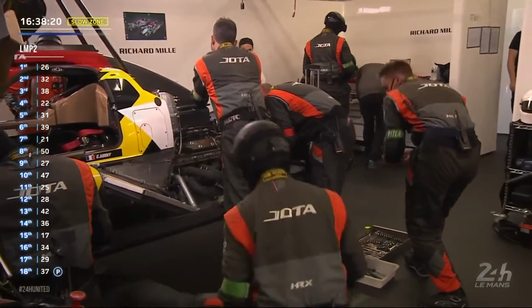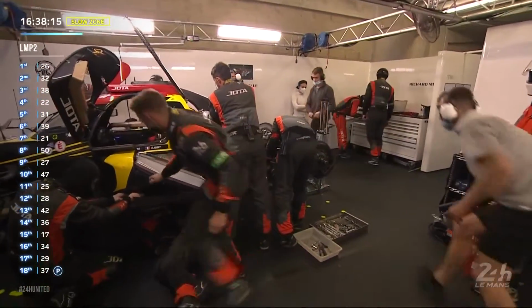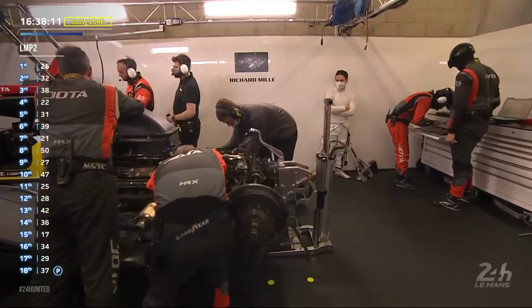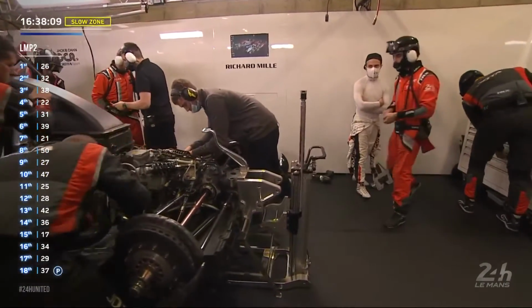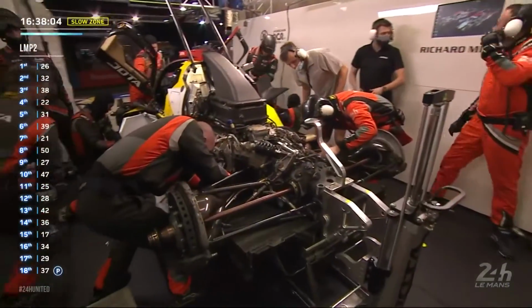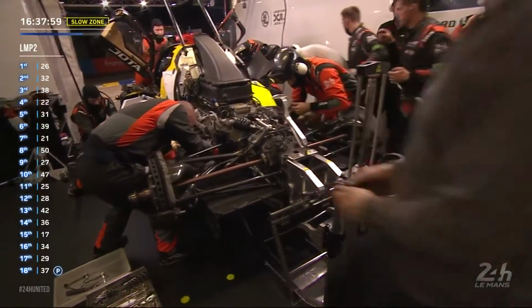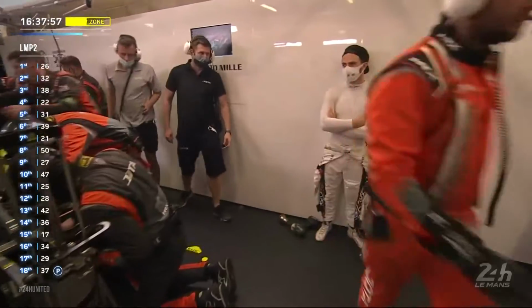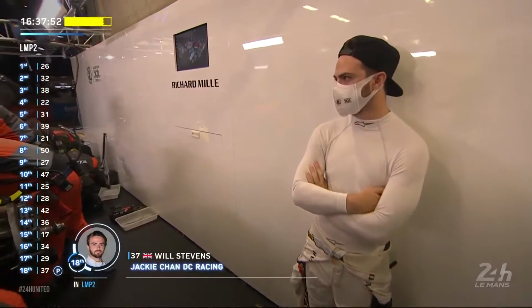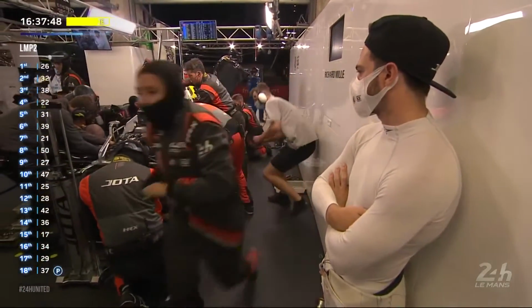Because they've taken the car into the garage, they can have as many people as they want. So there'll be half of the crew giving the car a little service. Will Stevens in the background there with the black cap on. And then there'll be 2 or 3 or 4 mechanics fixing the problem. I worry that there's work going on the cooling system. It didn't look initially like anything other than an electrical failure, but had it just shut down because the ECU didn't like the temperatures it was seeing? This is a major rebuild.